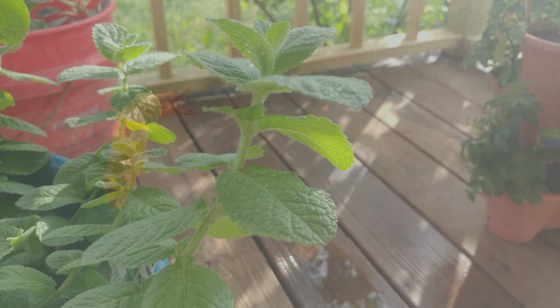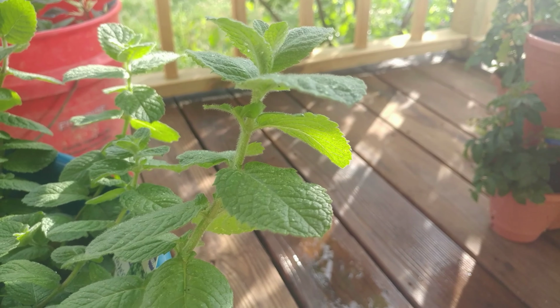It really does taste similar to an apple. It almost has a slight hint of spearmint to it, but it's not overpowering like many mints, so this one would be perfect for making sweet iced tea with.